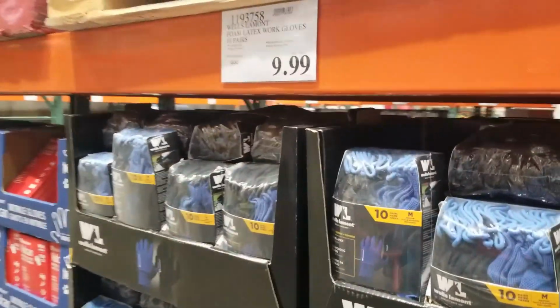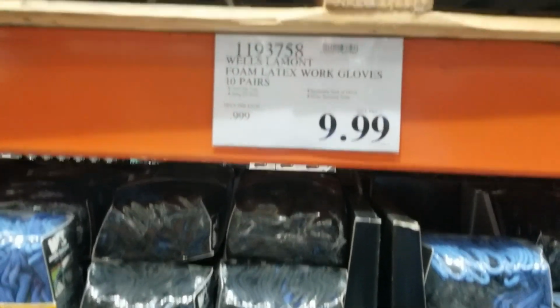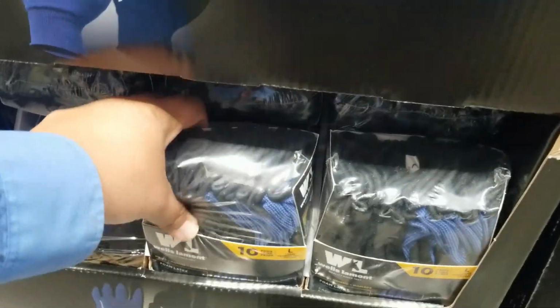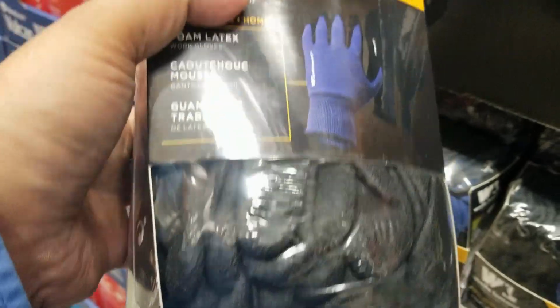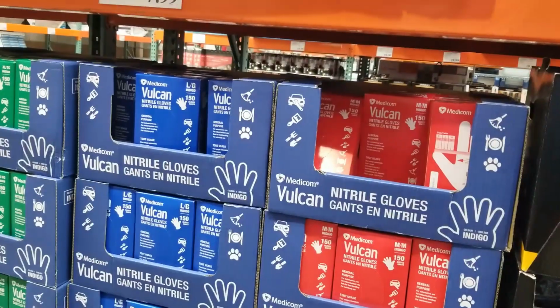Then we got some gloves for just under 10 bucks. Not a bad deal for 10 pairs. Seems like you get some rubber material, so you can just, pack of 10. Not a bad deal. And that's the wagon that they have on sale, that have the other aisle.